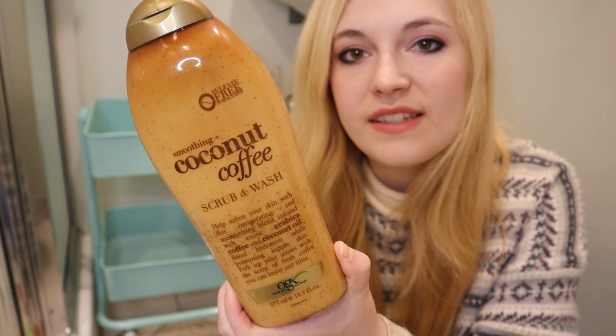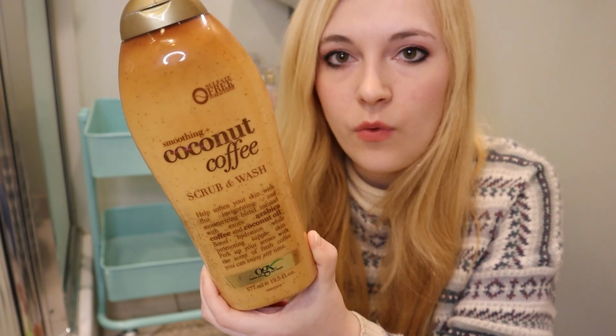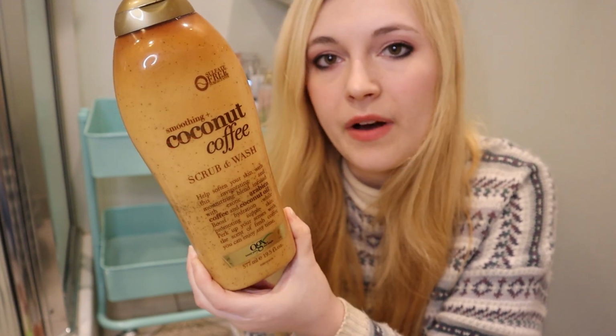What I have here is the OGX Coconut Coffee body wash and body scrub 2-in-1. It's very lightly a scrub. It's more of a body wash than anything.